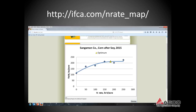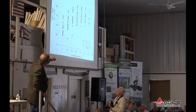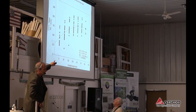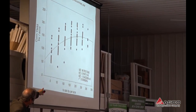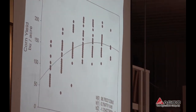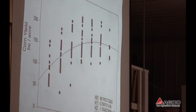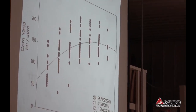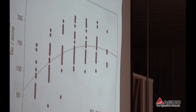I crunched all these numbers, and what I want you to see here is there's corn yield, here's the rate, there's the response, right? There is no significant difference between the 150, the 200, 250, and 300 bushel yield. None. So why would you put out 300 pounds of nitrogen when you can do it with 150? Why? This is not my data. This is data from them.